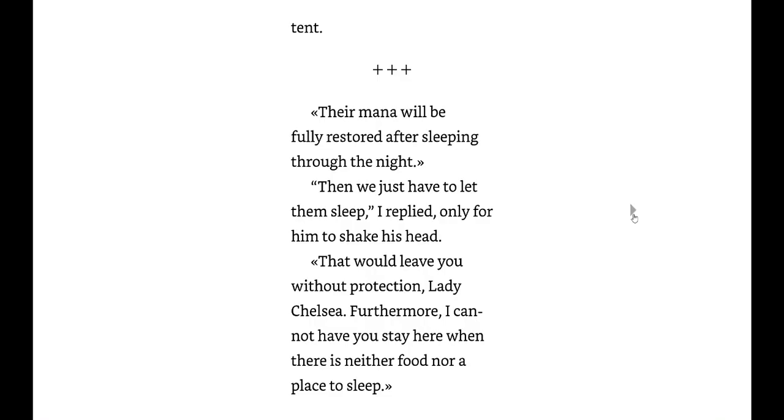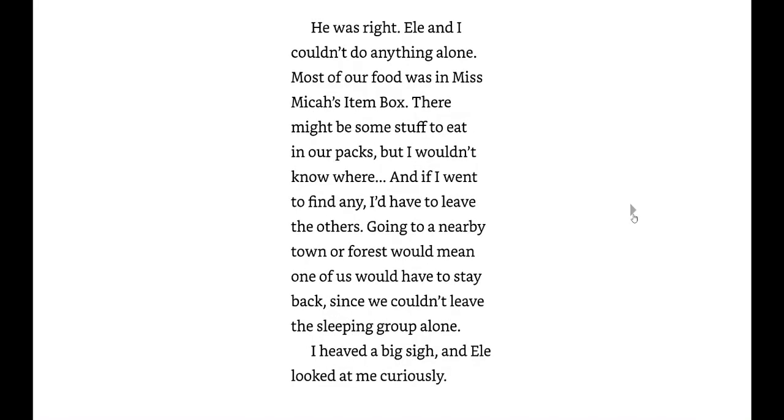"Then we'll just have to let them sleep," I replied, only for him to shake his head. "That would leave you without protection, Lady Chelsea. Furthermore, I cannot have you stay here when there is neither food nor a place to sleep." He was right. Elle and I couldn't do anything alone. Most of our food was in Miss Micah's item box. There might be stuff to eat in our packs, but I wouldn't know where. And if I went to find any, I'd have to lead the others. Going to a nearby town or forest would mean one of us would have to stay back, since we couldn't lead the sleeping group alone.